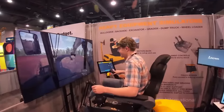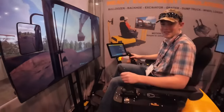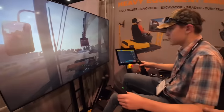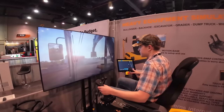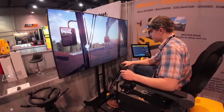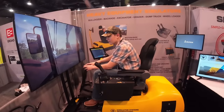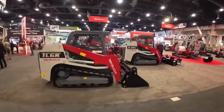Hunter's found him an excavator, haven't you? This one's pretty quiet. Yeah, very quiet excavator. Have you figured it out? I don't know. We're in the Simulator Systems booth here. Hunter couldn't resist. Are you going to hit the truck? I hope not. It's pretty cool. The seat and stuff's moving as he's jerking around, isn't it? Yeah, you can feel how heavy it is. You feel it hunched down? Yeah. So you can see your tracks are in the side. You can feel how bumpy it is. Shaking the whole chair. Pretty cool. Takeuchi booth.